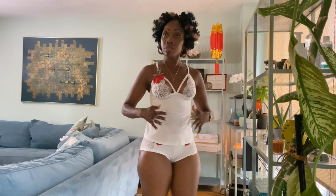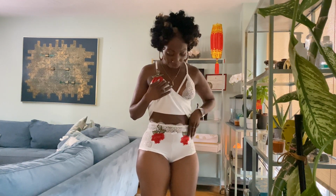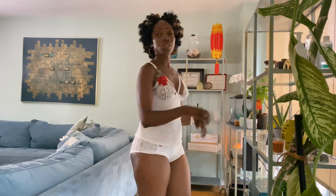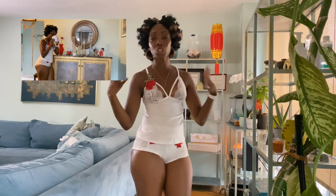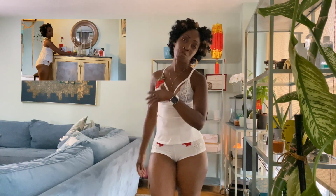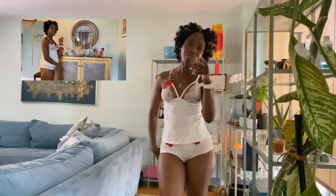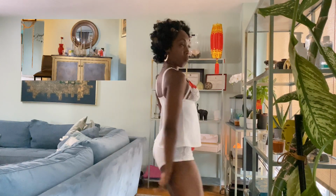I love the detail at the front. I like the way this is, it has a little rose. This material is stretchy, so it hugs you nicely. I like the way it comes over your tummy, and I like the little rose at both sides. It's cute and it's comfortable. Like I said, you can lounge around the house in this. You can be on vacation, you can be outside, if you're going away for the weekend, whatever you're doing, still look cute, still look sexy, and work it, girls.